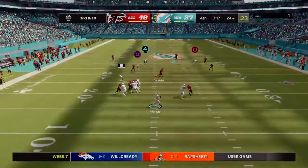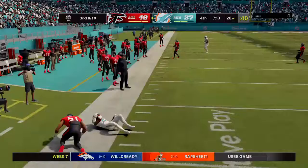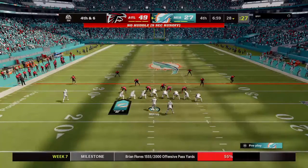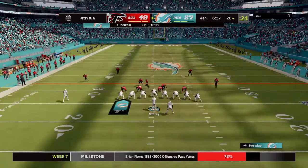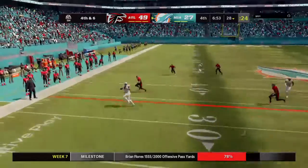Throwing is Murray on 3rd down. The left side completion to Jones, and this one will go to the 28-yard line. He did his best to just get 4 out of that, but not enough. And now 4th down. Now Murray's got to have this one.